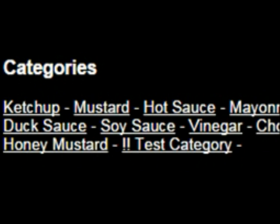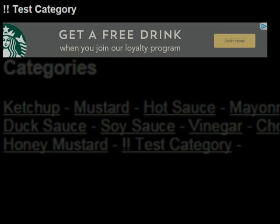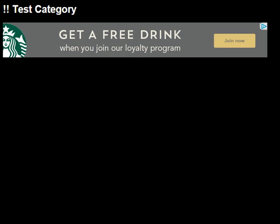I noticed that the last item under the Categories heading was a link that says Test Category, and when you click on it, nothing shows up. It's just a page that has a title and an advertisement. Starbucks specifically for me, which kind of makes me wonder why Google thought I needed to see some coffee right now.